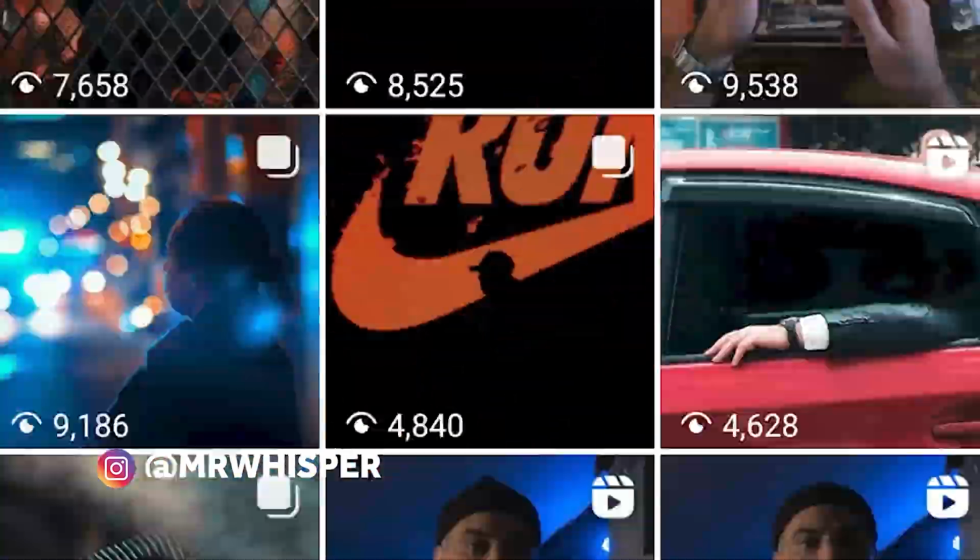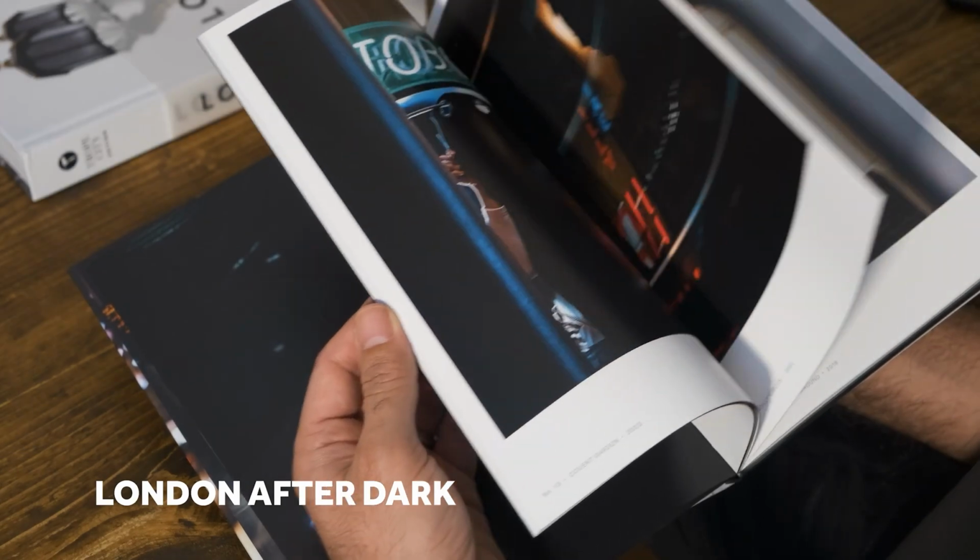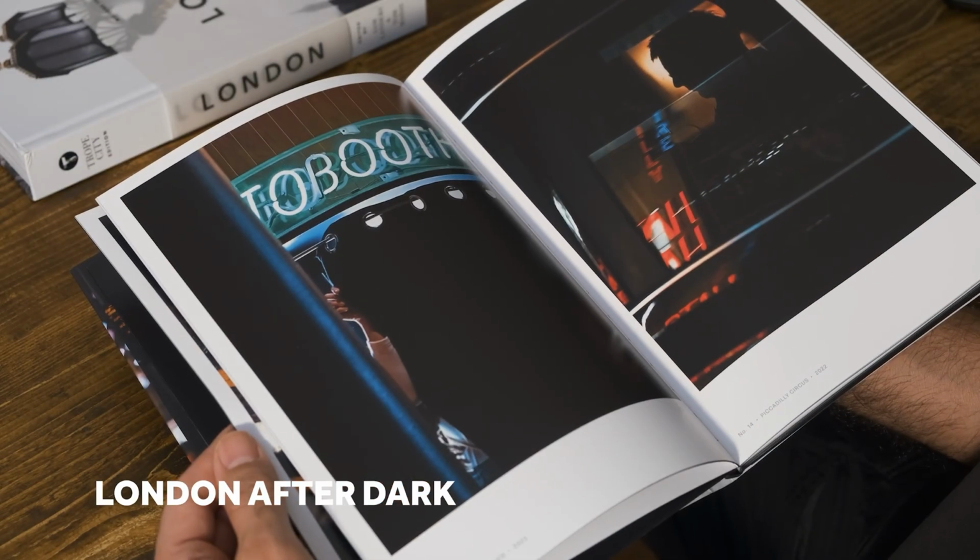Now, I've read it a lot online, seen it in reviews, and people often ask me firsthand if the megapixel jump makes the image quality much noisier at night. But personally, I have never found this to be the case. Go check out my work on Instagram for proof of how clean the low light photos are, or even in my book, London After Dark.